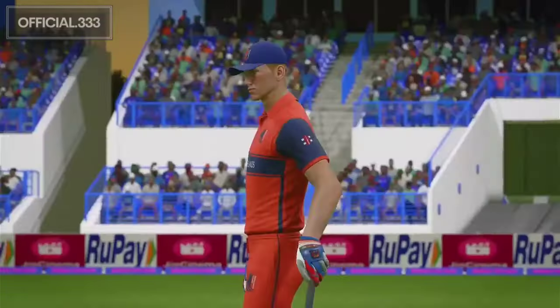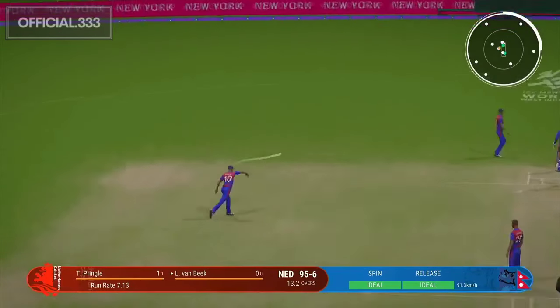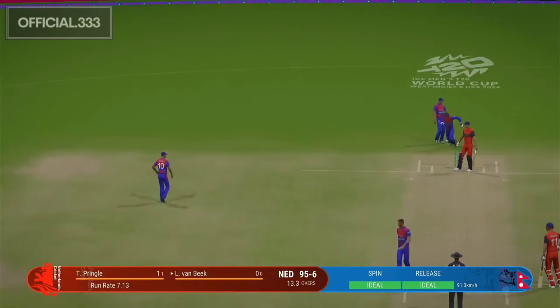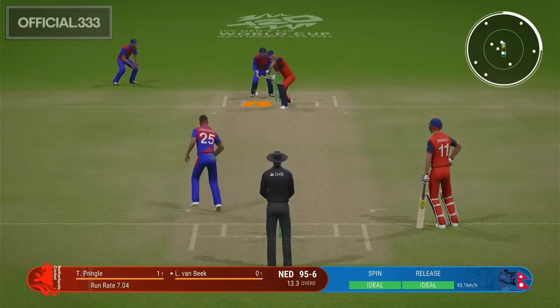Van Beek, ready to face their first ball, really needs to settle quickly and see if they can get the ball into the gaps. Doesn't beat the infield. Misses everything.